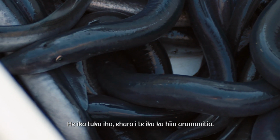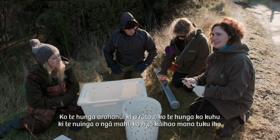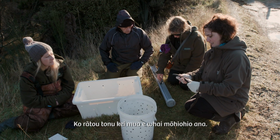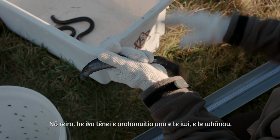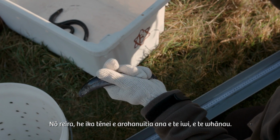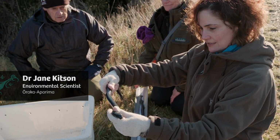They're a customary fish, not a commercial fish, and the people that love them the most and have done the most work with them are the customary fishers. They're pretty much at the forefront of gathering the information. So this is a fish that's very much loved by the people, the whānau. But these are fossils, living fossils in our waterways now.